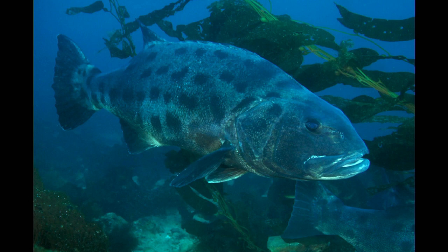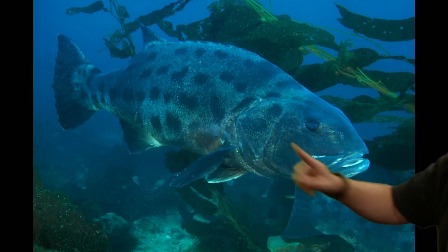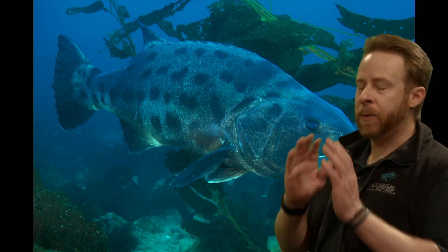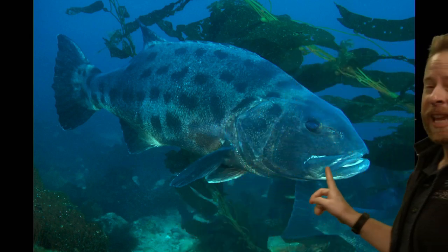How many sea bass are in this picture? Since we're talking about color and camouflage, can you find all the sea bass? Well, we have this one. That's a freebie. That's like the center square on a bingo puzzle. Well, there's one right here. Now, I've seen different frames of this photo, and in one frame, we could count up to 5 giant sea bass, because there's some that are hiding out back here in the kelp in the murky water.